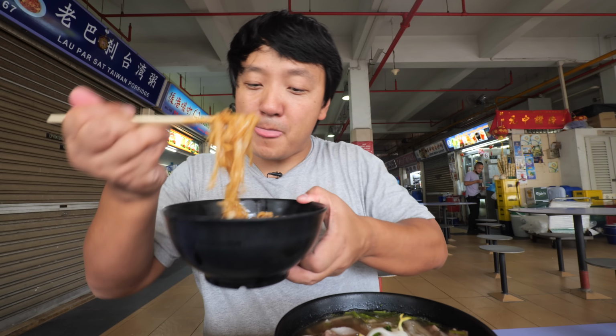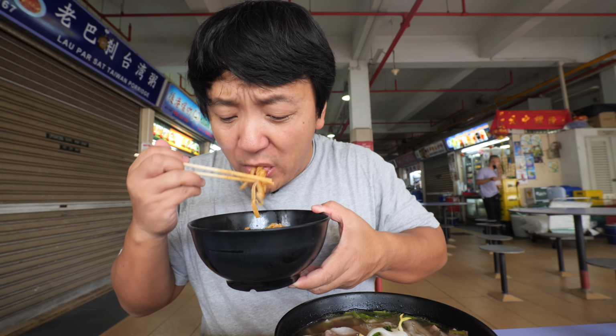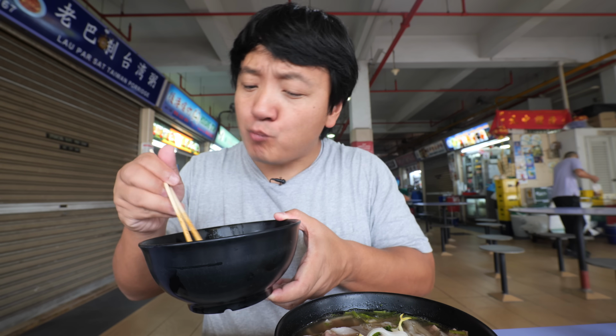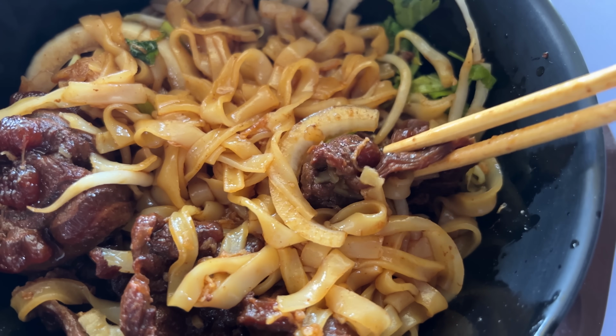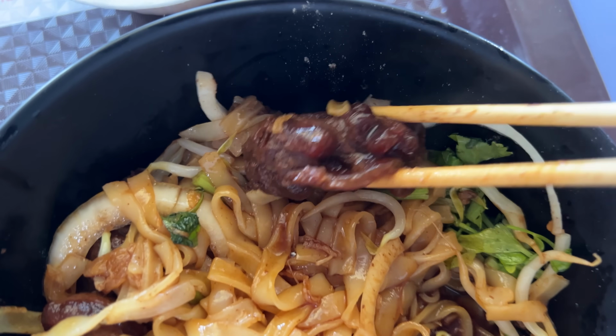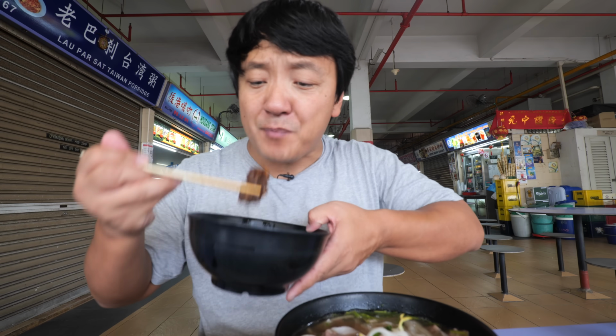One of the reasons I wanted to come here on a Friday is because JJ's Special Beef Noodle is open today. So JJ's Special Noodle is one of the most popular stalls here at Old Airport Road. They specialize in noodle soup. They also have a dry version, which I got.